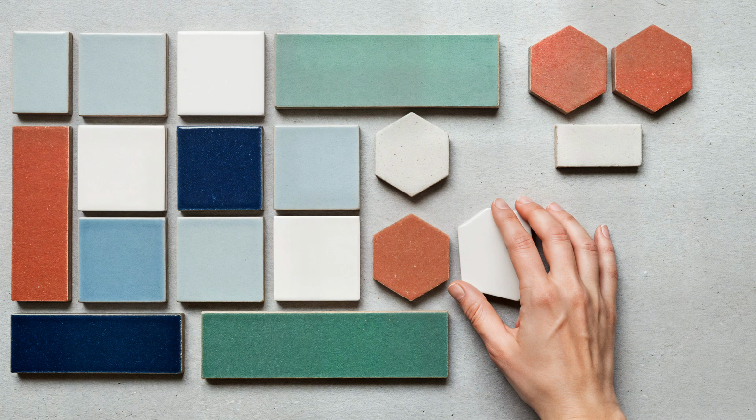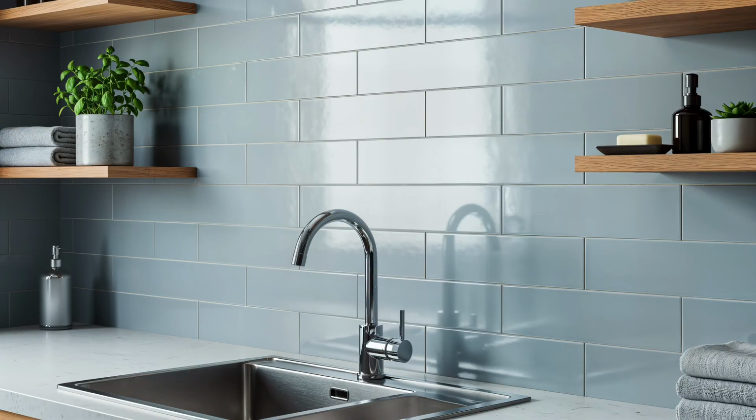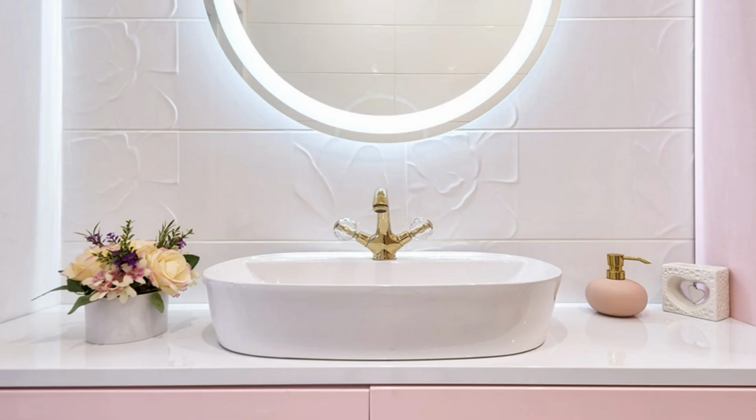Ceramic tile is most commonly used on vertical applications. So think about walls in kitchens and bathrooms, backsplashes, fireplace surrounds, even decorative features behind vanities and ranges. So can ceramic tile be used on floors? It can if it is rated for floor grade use.